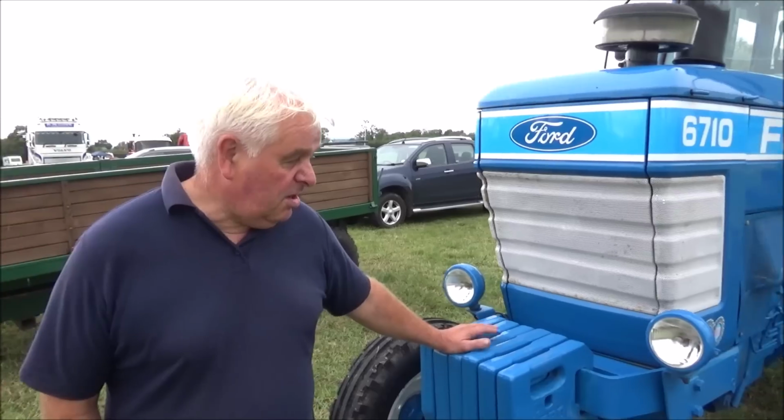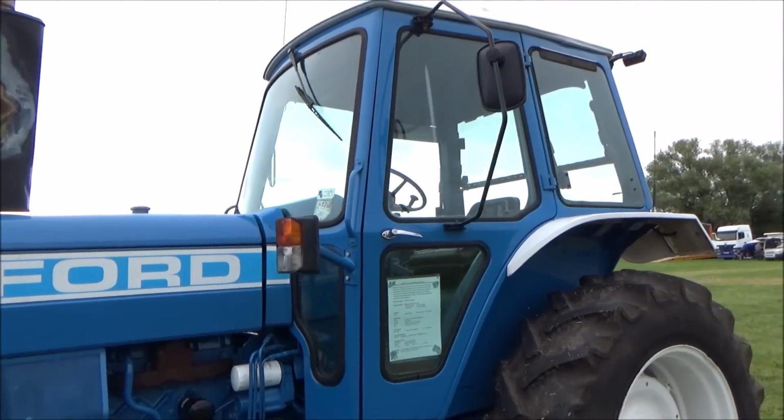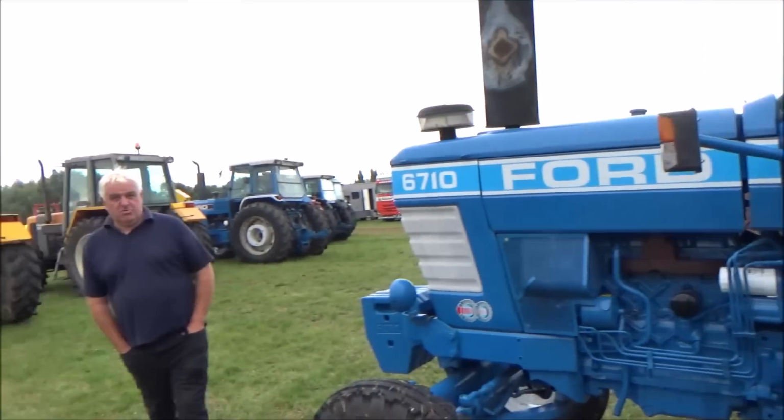It is still usable. I do a little bit of trailer dragging, bit of topping occasionally. I bet you were hoping to tow people out of the showground today, weren't you? It's not wet enough, is it? No, not wet enough for that.